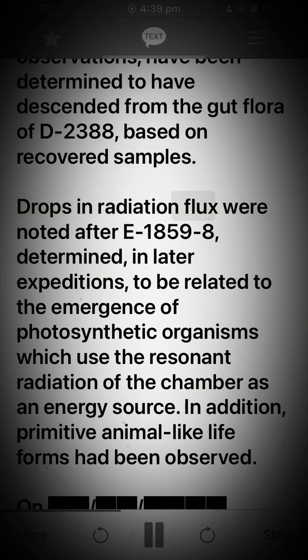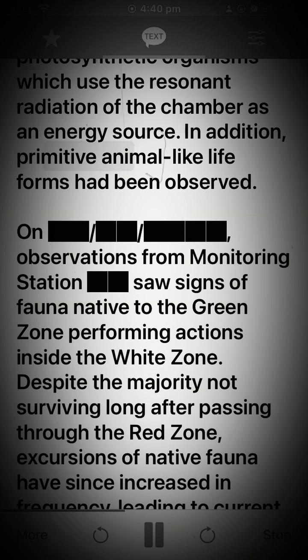Drops in radiation flux were noted after E-1859-8, determined, in later expeditions, to be related to the emergence of photosynthetic organisms which use the resonant radiation of the chamber as an energy source. In addition, primitive animal-like life forms had been observed.